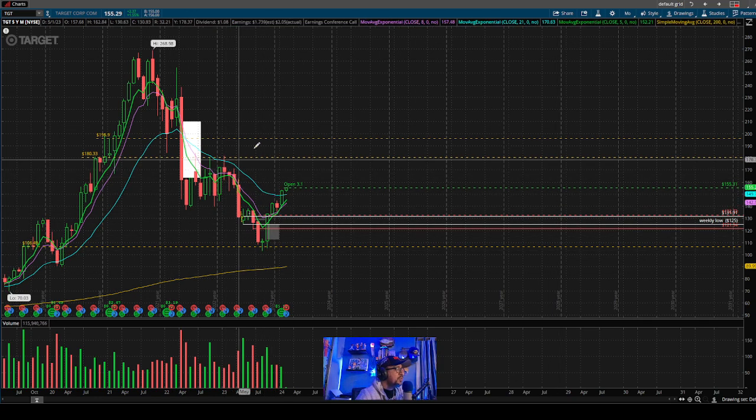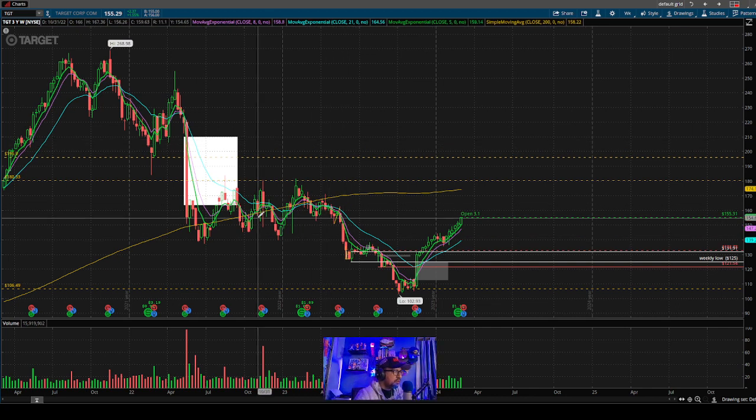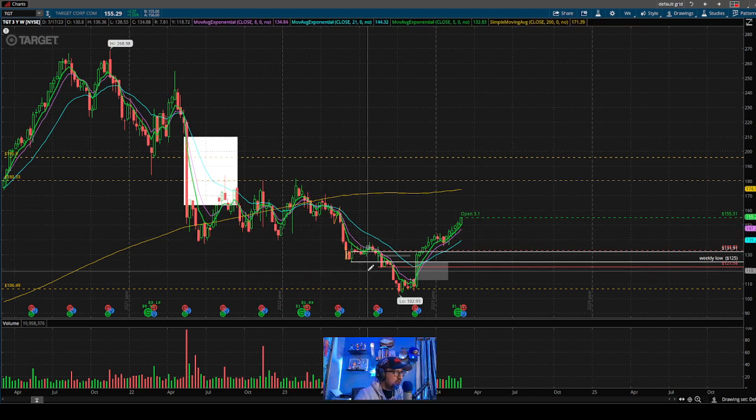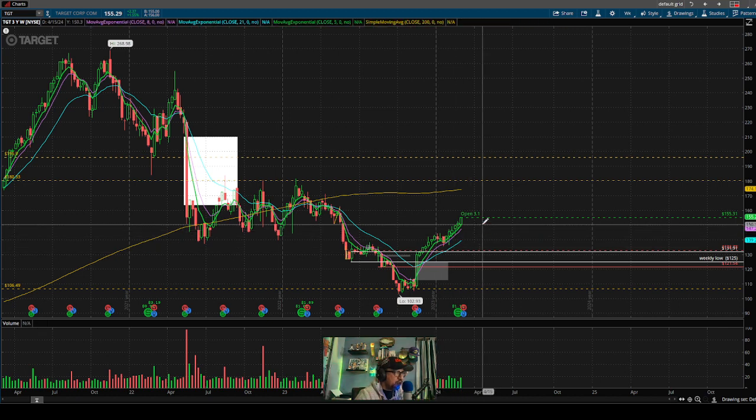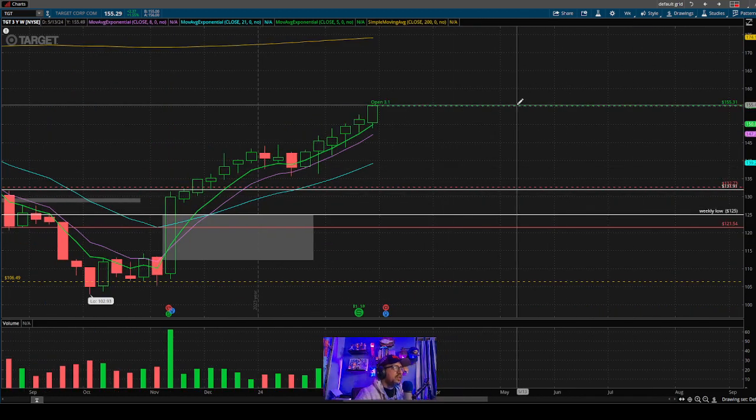Jesus Christ. So anyway, you can also see, I just caught it right now. Maybe you guys can see it too, but do you see the inverted head and shoulders here? So here's maybe the left shoulder, the head, maybe a little bit of a right shoulder here. Might see a nice bump to the top. All right, so let's see what this stock is going to have for us this week.